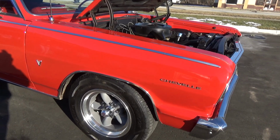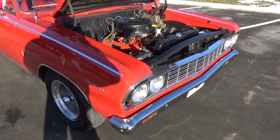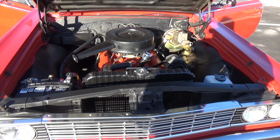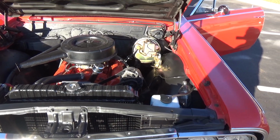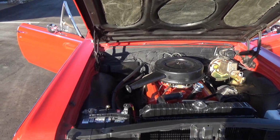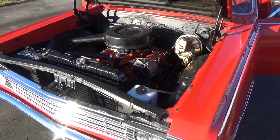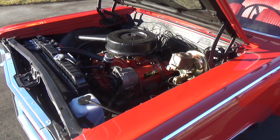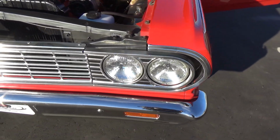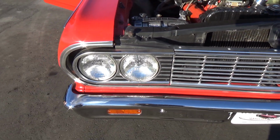Got your power disc brakes up front, nice upgrade. It's got power steering. It's a 283 4-barrel. Got the 2-speed original trans in it. This car's pretty much all stock original, other than the upgraded power disc brakes. Just a very, very nice car. The grill looks like it's new, but it's the original.